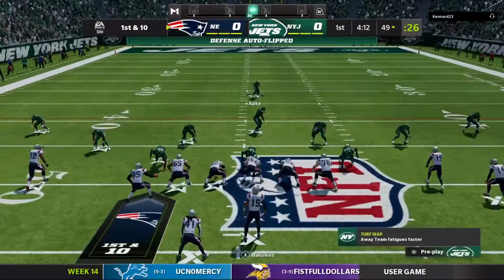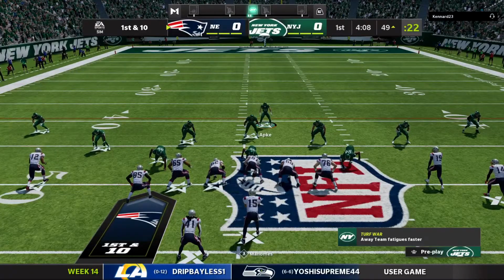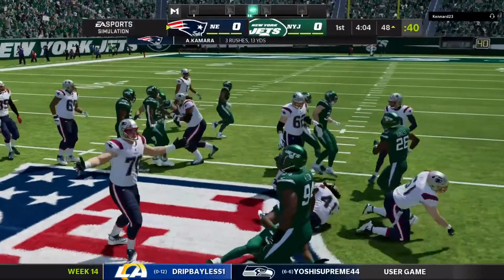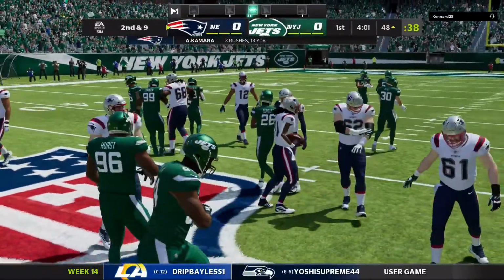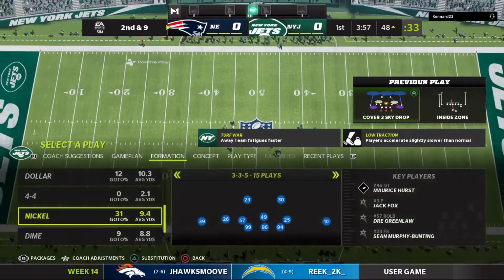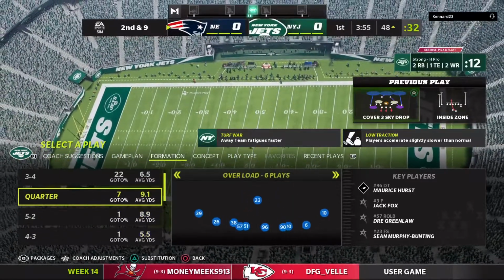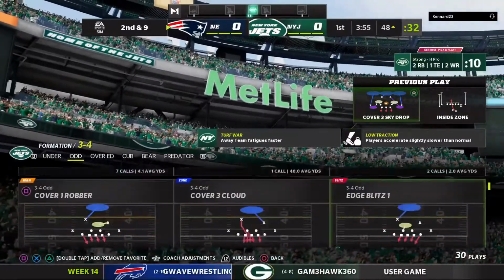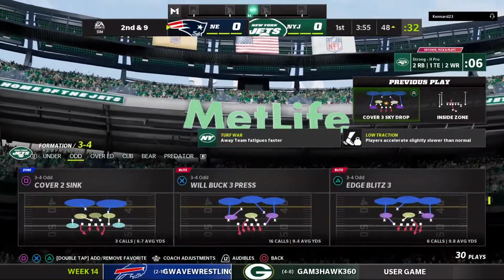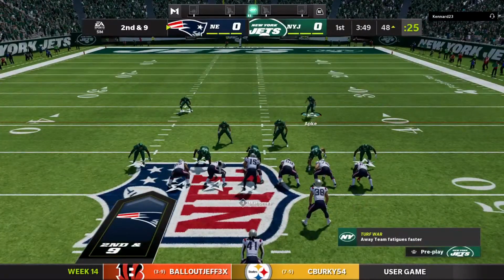So in Jet territory now. Here's 1st and 10 at the 49-yard line. On the ground, Kamara. It was Maurice Hurst who got him down. Yeah, things were pretty stacked up there in the middle of the line. A lot of bodies, not much space. I think ultimately he was fortunate to get anything out of that run. The run only got a yard. Here's 2nd and 9.